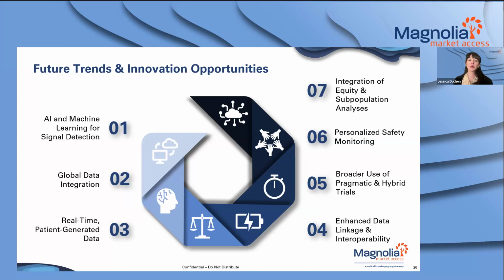And the bottom line is that real world data can increasingly drive proactive, personalized, and globally connected vaccine safety monitoring, which will continue to transform how vaccines are integral to public health in the future.